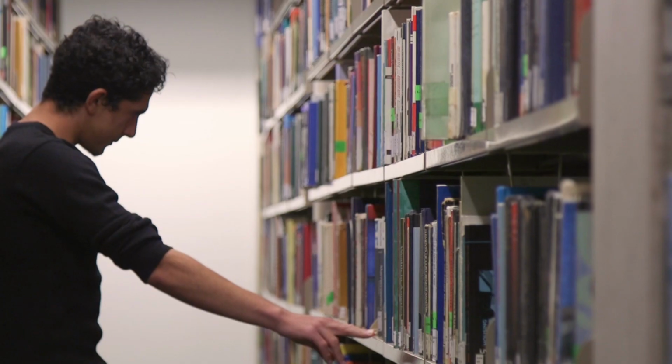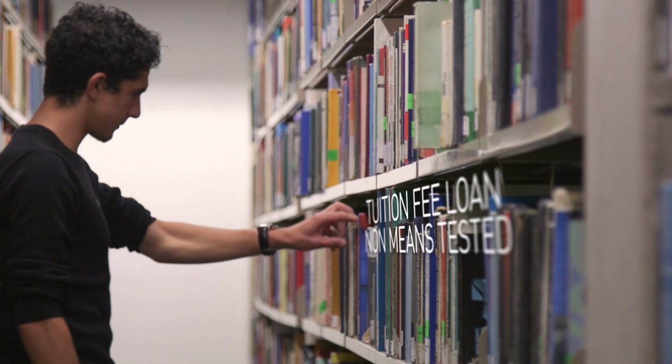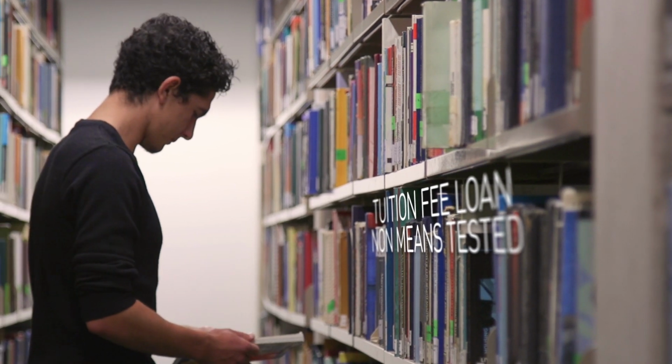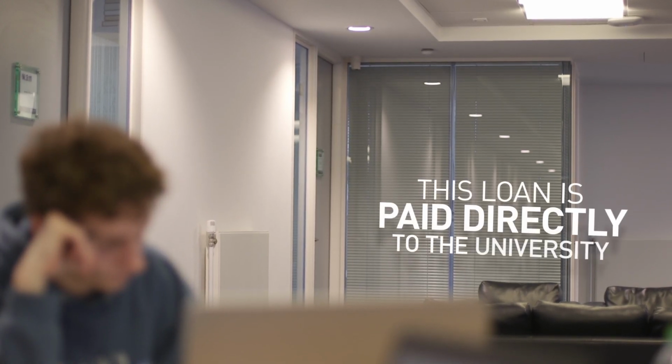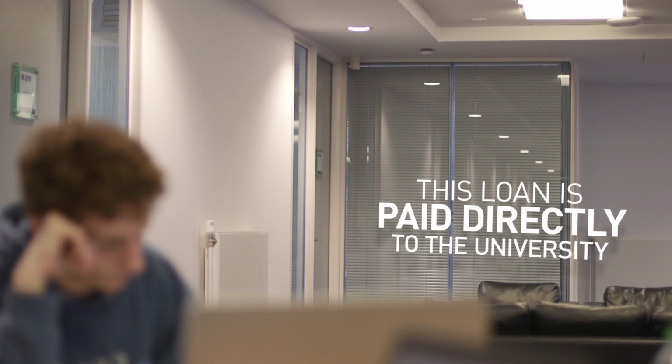Most students will choose to do this by borrowing the tuition fee loan. This is a non-means tested pot of money, so essentially anyone, regardless of their household income, can borrow up to the full amount to cover their course cost. Those who opt to take this loan will find that it is paid directly from student finance to the university that they are studying with, and then they repay it at a later stage.